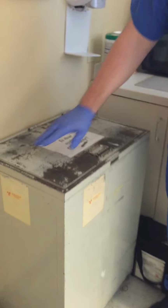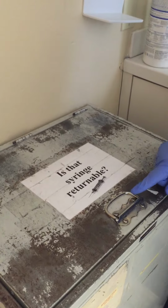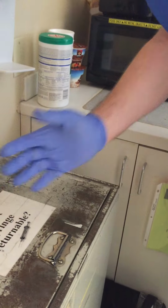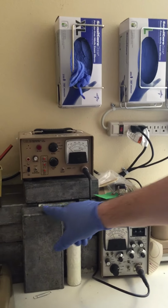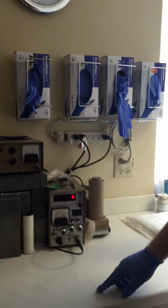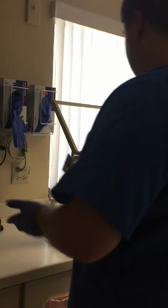And here you see a lead box, and that's because we contain our needles that are hot, that have the radioactive materials, in here. So the shielding just helps protect everyone from the radiation. And then here, these are lead blocks, and we can do wipe tests here as well. And here's just gloves. We always want to make sure we're wearing gloves to be safe.